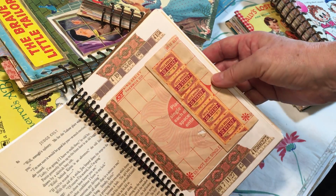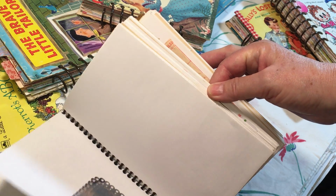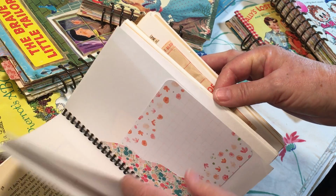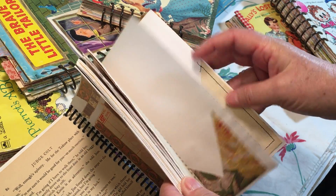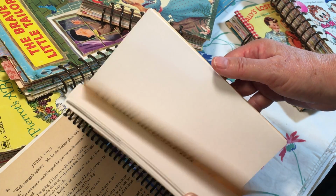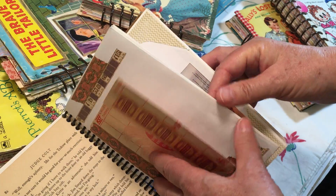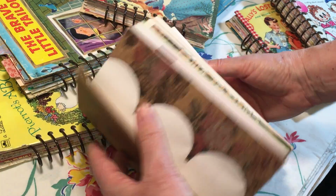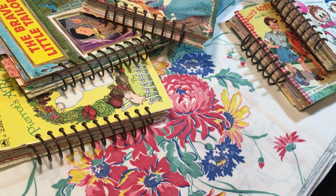And there's another gold strike stamps. Yeah, I just played with it a little. There's more pages for you to decorate on your own and that kind of thing, but I guess I would say it's kind of started for you. So I thought I'd put that on. And so there's that one.